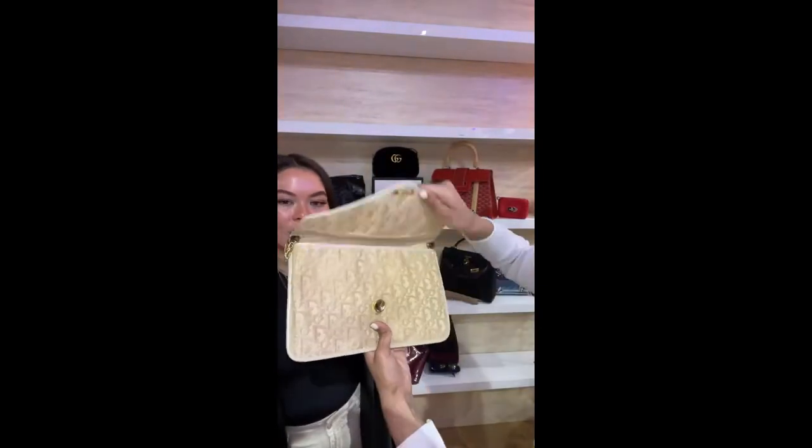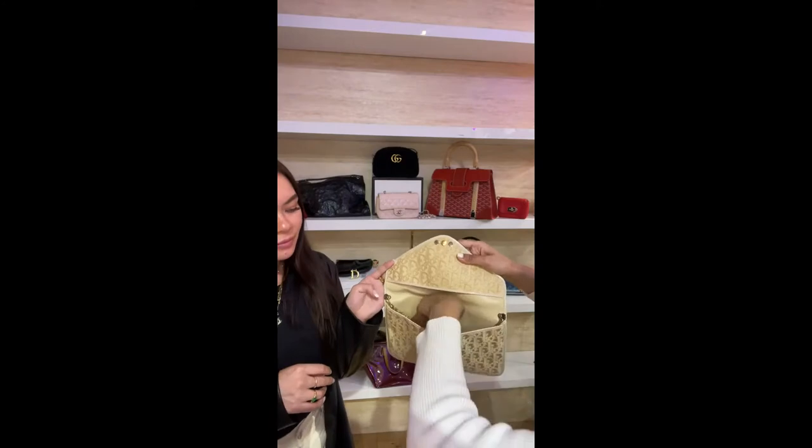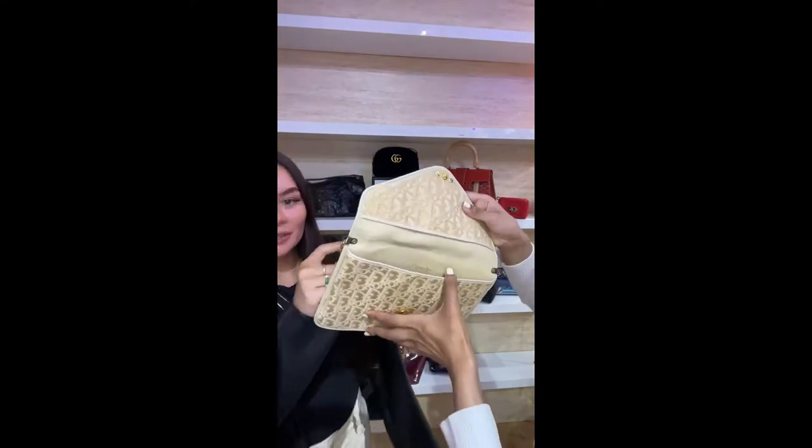And then it opens up. This is a chain. It has a chain. It's like an envelope style. Yeah. Which is what I love. I love this, especially with the chain, guys. This is a good wedding guest bag. Yeah, it really is.